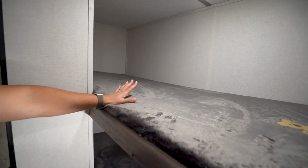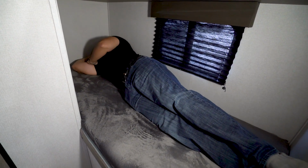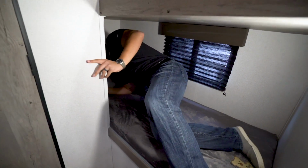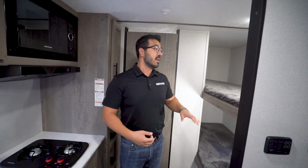Over to the side are your single bunks. What is impressive here, those are 300 pound weight capacity. If I lay in here, you will see that at 6 foot, I can actually lay here and still have space. And that's pretty impressive. That's something that I didn't necessarily expect. I would have thought maybe they're 150 pound weight capacity. The fact they're a full 300, this makes it great.